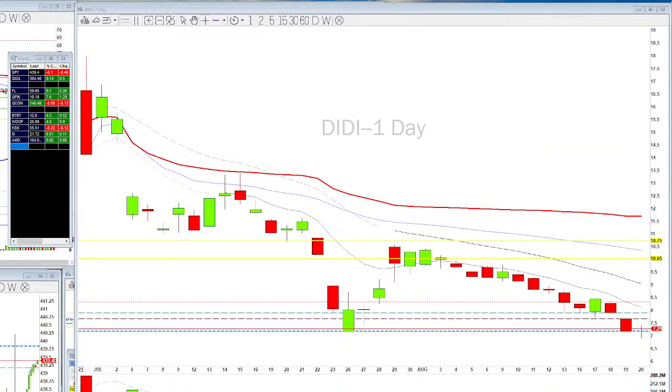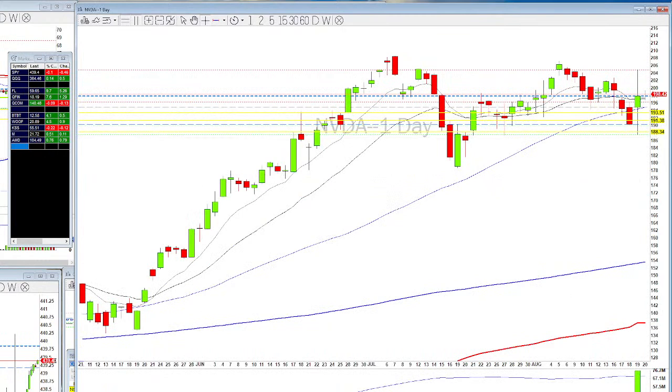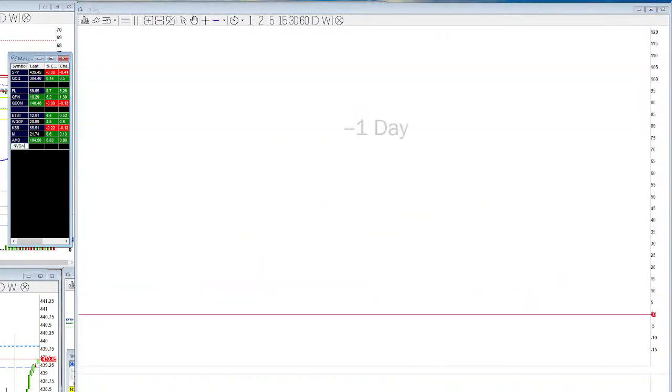Another thing we can look at in the continuation is NVDA. NVIDIA was very strong yesterday. As we said, the continuation is an issue. We need to look for both sides. And yeah, so let's mark NVDA as well.